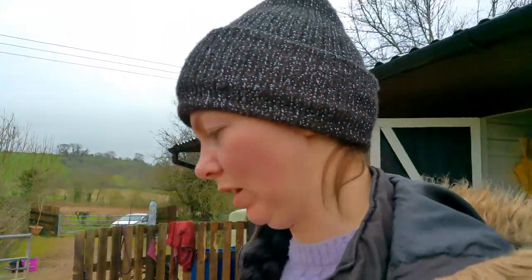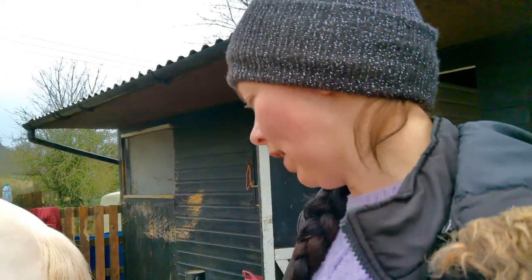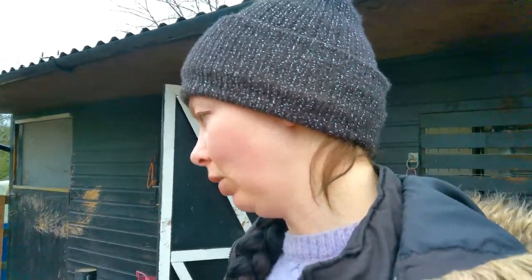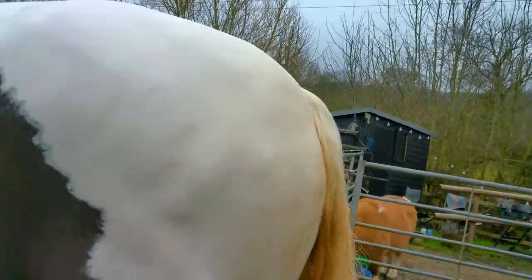I have been gradually thinning it out from the underneath, but I think I'm going to have to really, really go to town on it today. And like really, really thin it, because she can't keep going around pooing all over herself like that. It's just not okay. It's not fair to her. So we've got to do something about this.